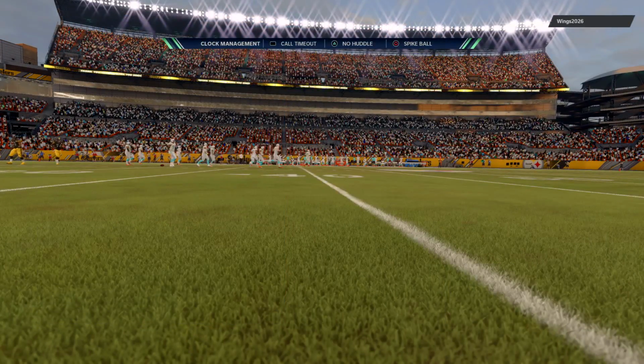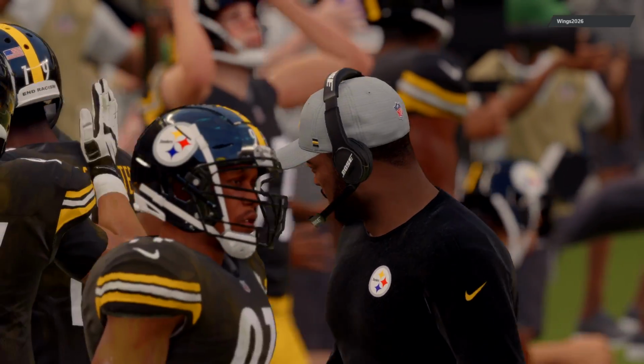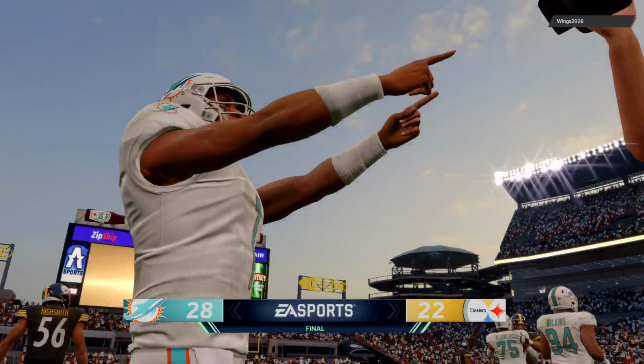Today's final score, Dolphins 28. So a victory here for the Miami Dolphins. And I think they might have something in this young rookie quarterback because he certainly looked the part.